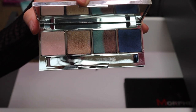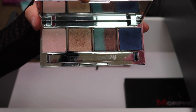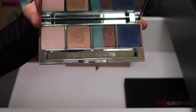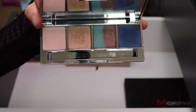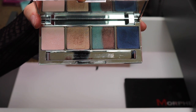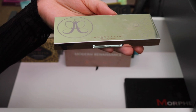The only thing I have to say is that little duo shade. I'm not exactly sure why they did that. I don't really enjoy that one just because it's kind of weird how they can start to blend together, but hey, that's just me. You just gotta be kind of careful if you're just trying to use one shade, just try not to sweep it over the other one. But other than that, it is a gorgeous palette, so I'm definitely gonna be keeping this one.